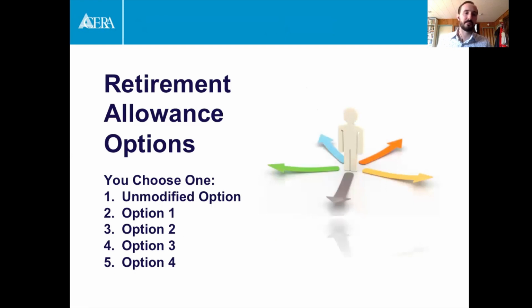Okay, here are your retirement allowance options. There are 5 options here. There's the unmodified option and options 1 through 4. So I mentioned earlier that this is what you're going to select on that election agreement during your counseling session or right before retirement. So that is your only opportunity to make the selection. So whatever selection you make, you can't choose something else later in retirement. So whatever selection you make is locked in.